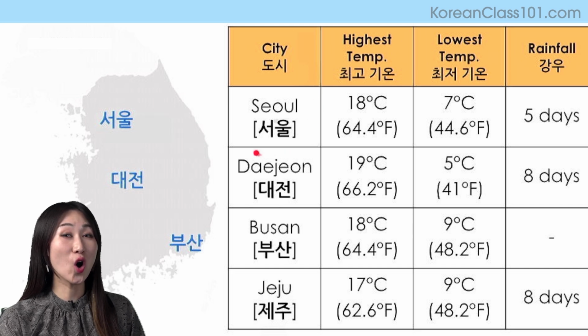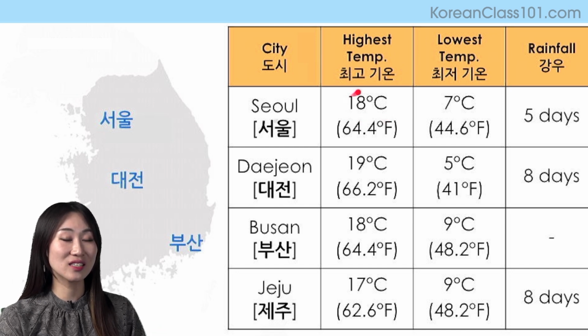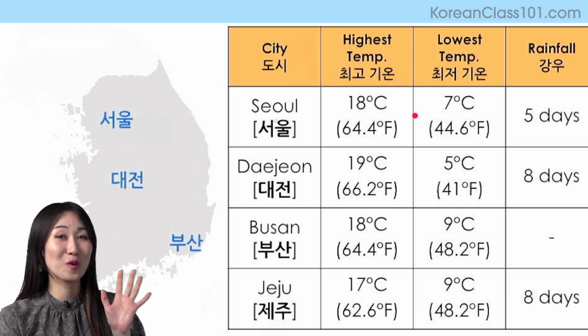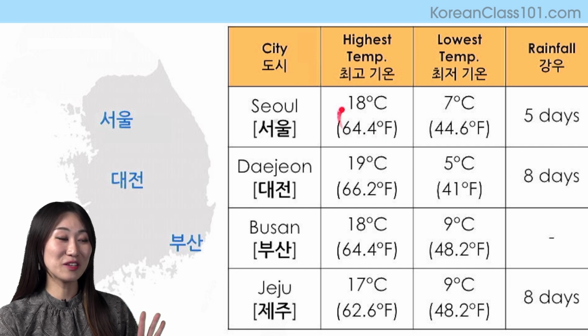So 짠! 서울, the capital of Korea is located here. And the highest temperature is 18도, 18 degrees. So 18도, this is the highest temperature in April, and the lowest temperature is 7도, 7 degrees. But actually, this is just from the statistics, but in my experience, it's higher than this these days. I guess it's because of global warming, but anyway, it's around like this.